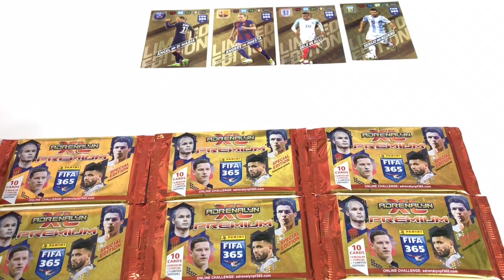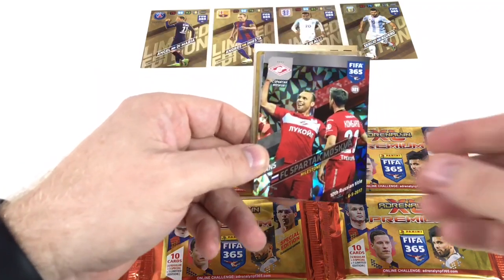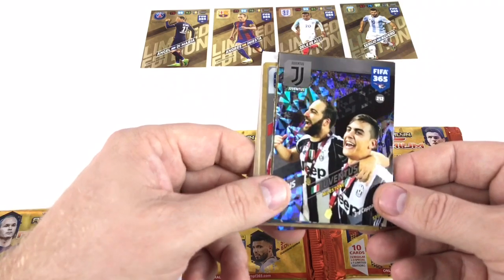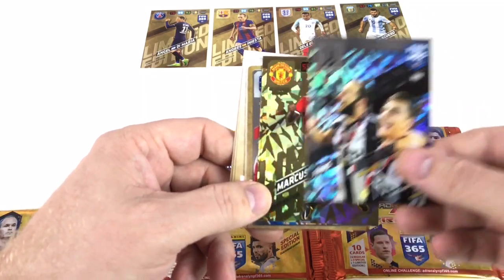We've got four different limited editions. That's awesome. Makes it easier for me. It means I don't have to keep buying too many more to get everything. FC Spartak Moscow milestone. I like those cards. That's pretty cool. A milestone card, so like an achievement. A Juventus milestone card as well. The variation of stuff, content in these packets is awesome.